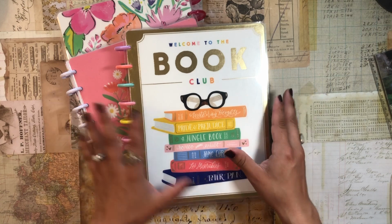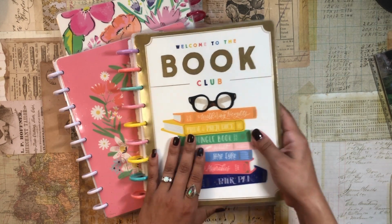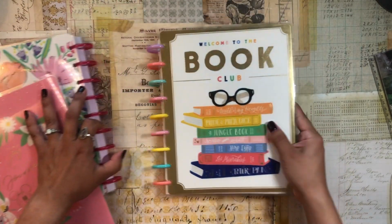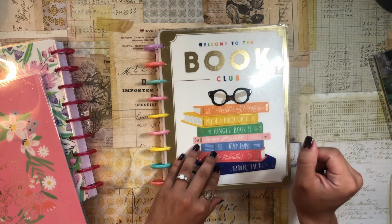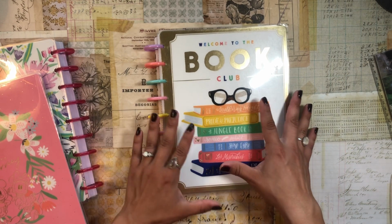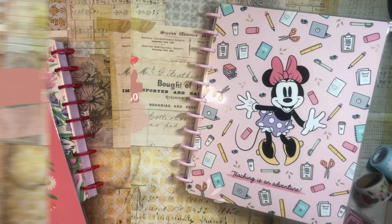So today I just want to spend some time with my reading journal and just make it perfect for me, and just get myself re-inspired to use this and update it and just spend some time with her. So if you're interested in seeing how I set up my reading journal, how I update it, how I use it, just keep on watching.